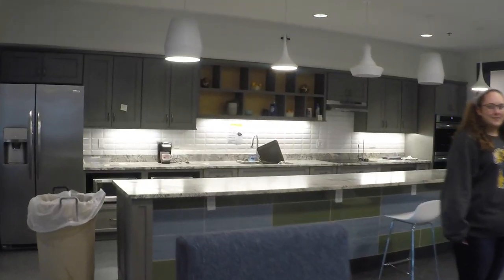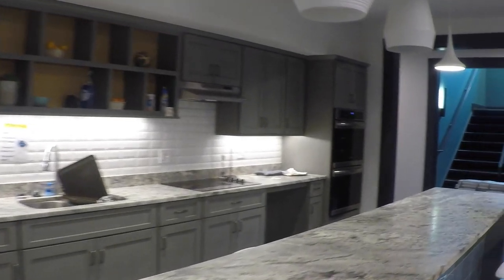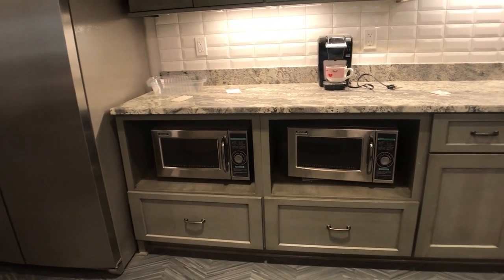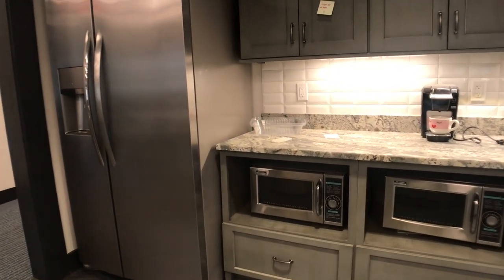This is our newest residence hall here at Brescia. This was just finished this past summer. So all the equipment and everything in here is brand new. It's two stories. On the bottom, we have an area for our students who live here to really provide an interactive environment for them.